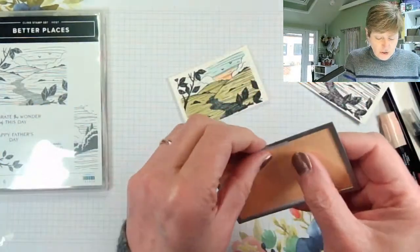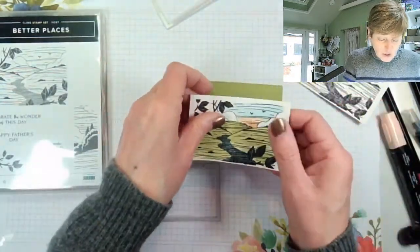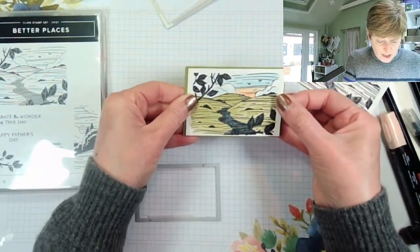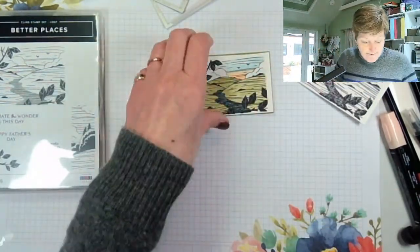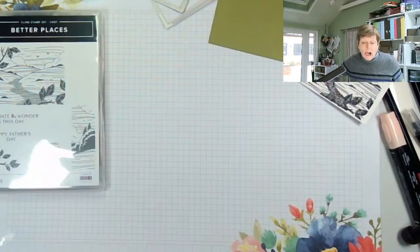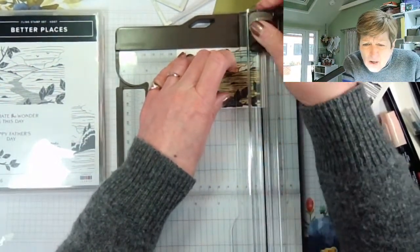Now what we can do, which was what I was, oh no, we can't, we can use this one. We can actually layer that onto there. I'm going to trim it down a wee bit, but we can use our mat. So I'm going to trim this down a wee bit so that it fits on our mat a bit better.